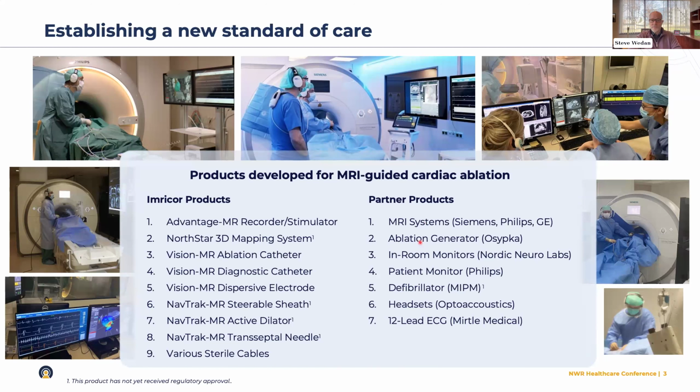We've worked with an ablation generator company to make an MR-compatible ablation catheter. They already had made an in-room monitor to be inside the MRI and have a computer monitor that's in the MRI room. We just reapplied that from one application to this new interventional application. There's patient monitoring devices. That's this monitor here. And we connect to that monitor that tells you from the outside what electrical activity is happening in the heart. We've now got a new partner that's making an inboard defibrillator.